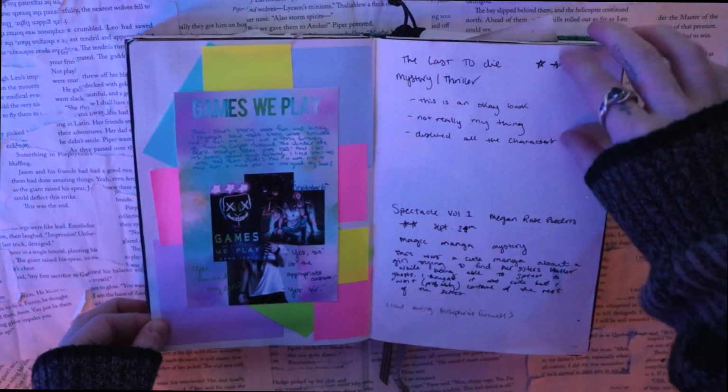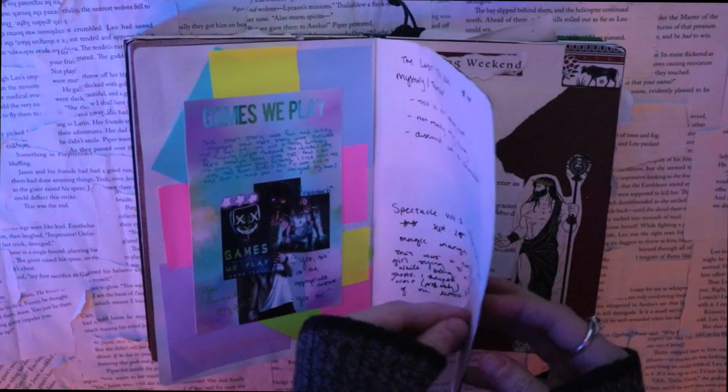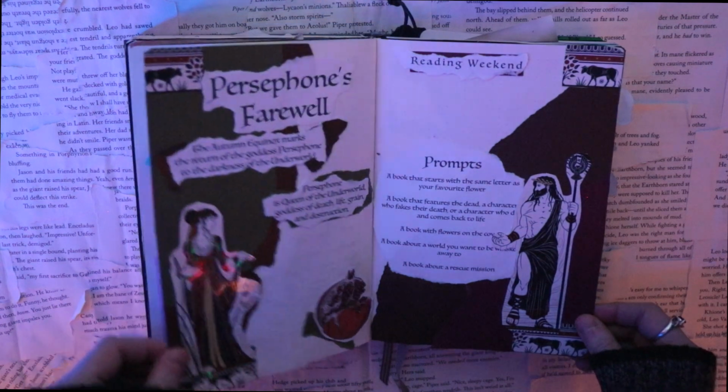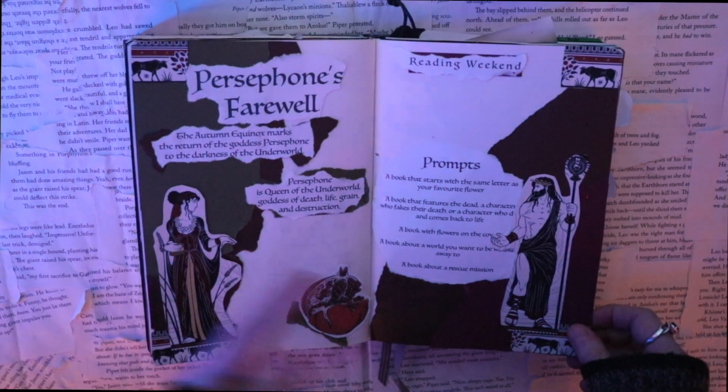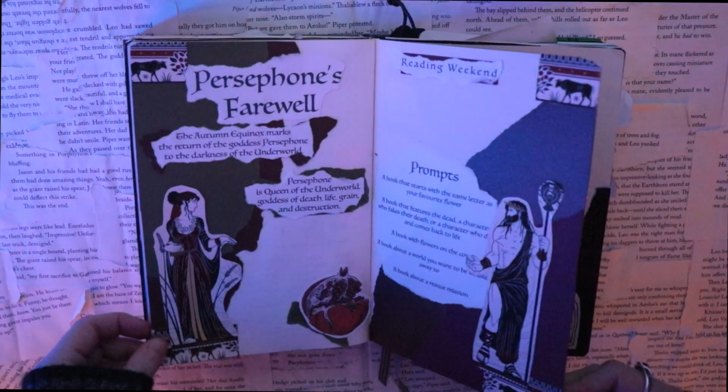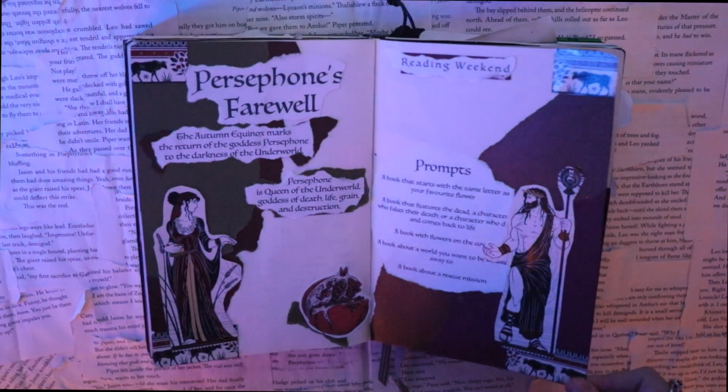And then we have Persephone's Farewell Spread. I have a video of this one as well. If you want to watch that, I'll put it up in the cards. This is all about Persephone's farewell from the Earth as she returned to the underworld.